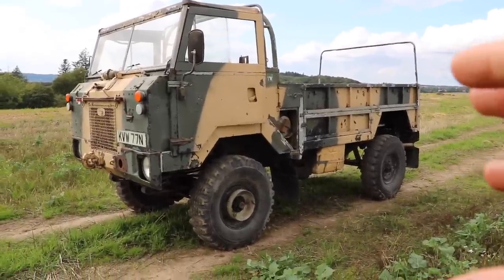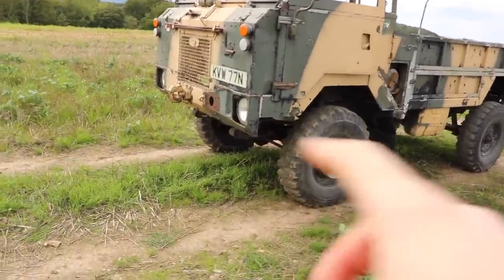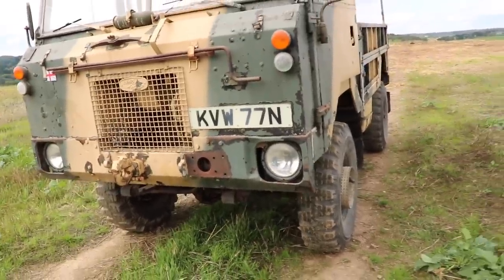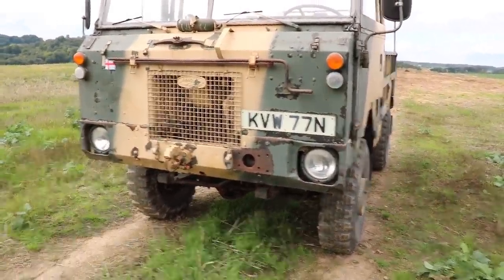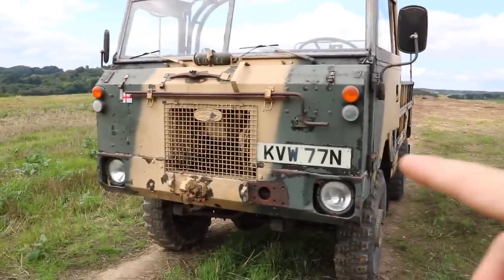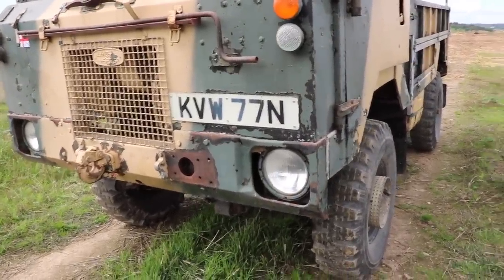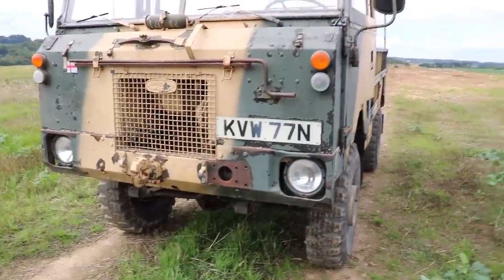This particular 101 we don't know a whole lot about. As you can see, it actually still has its UK registration on it. And if you're perhaps new to TSBEC TV, we are actually in Denmark right now, not the UK, despite this having a UK registration plate, so that is basically invalid. And it was first registered in the UK.